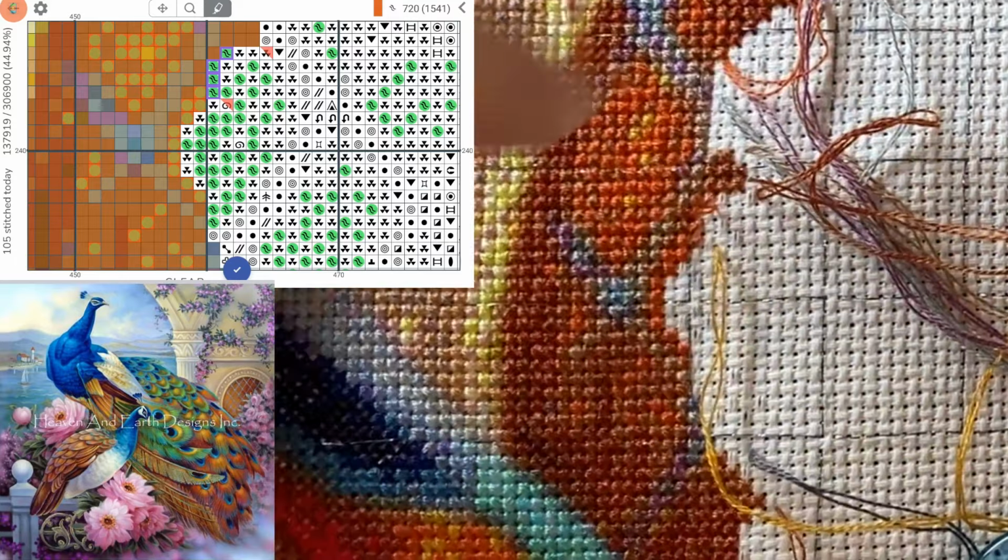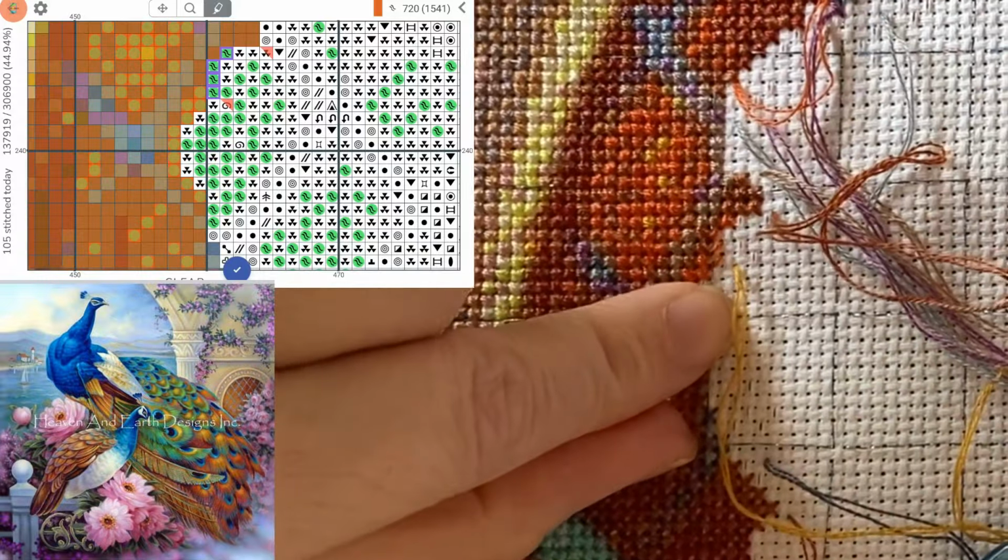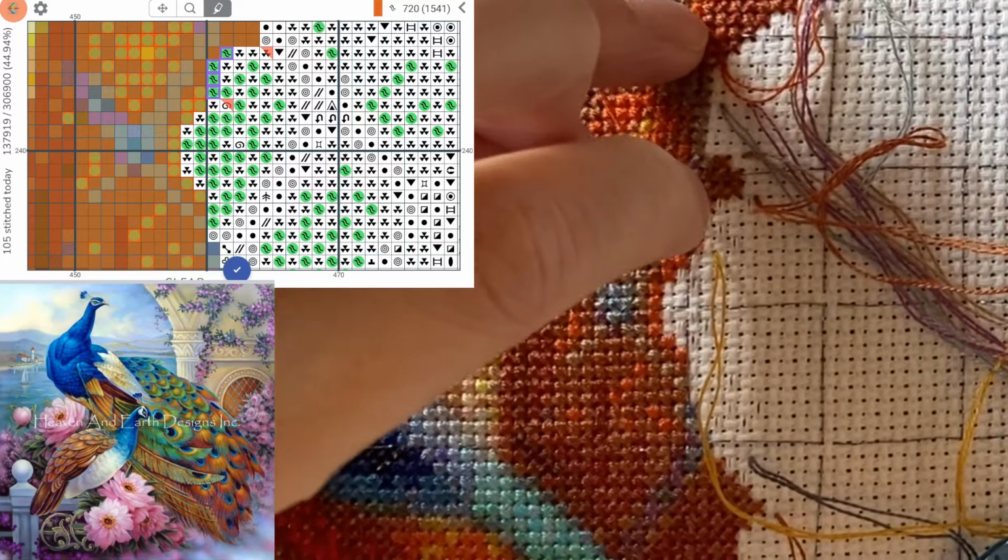Oops. Yeah, like I said, a lot more orange here than I would have expected from looking at the mock-up.